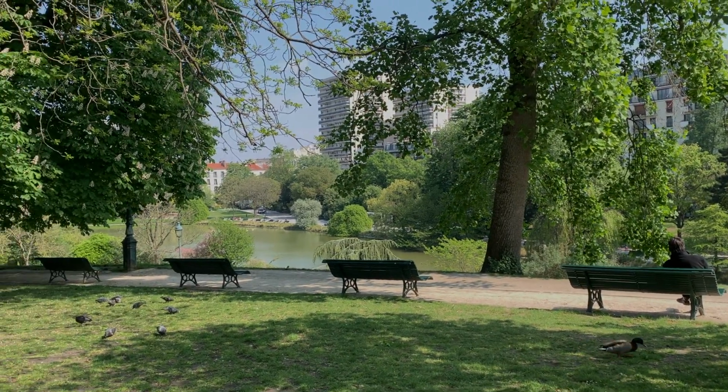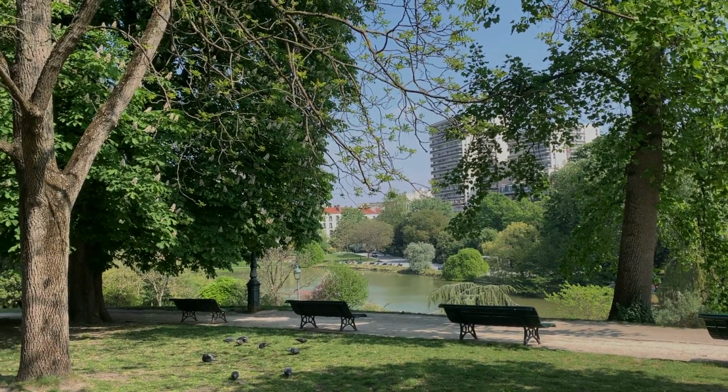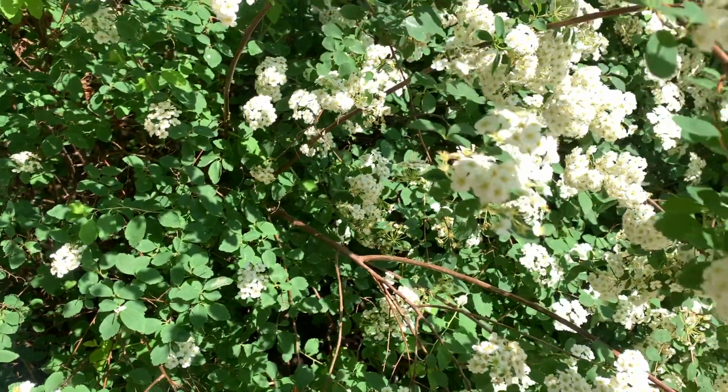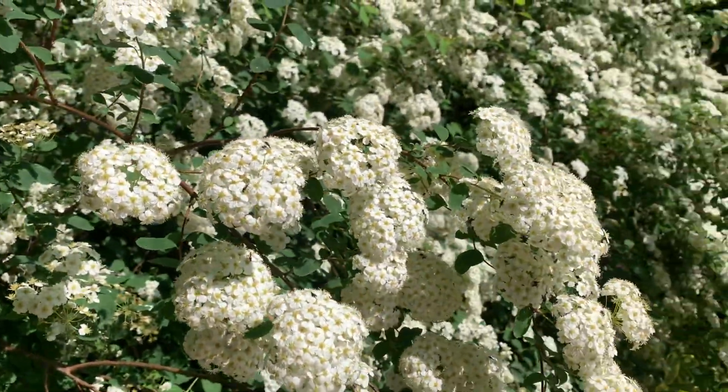1969, the park is relatively new and remains one of the largest green open spaces in Paris. If you want a little bit of peace and quiet for your picnic, this is the park for you.